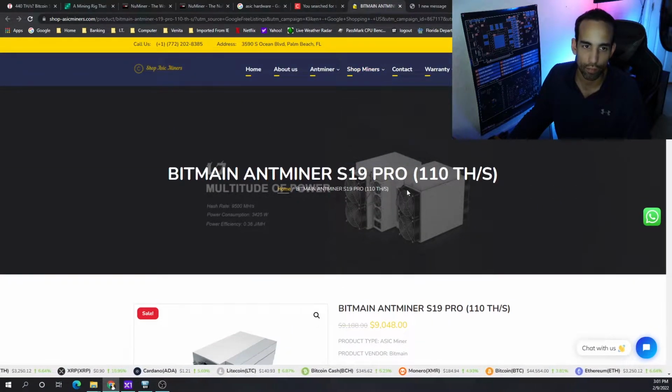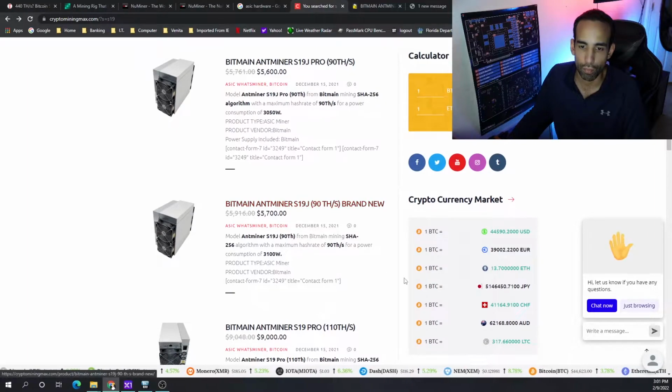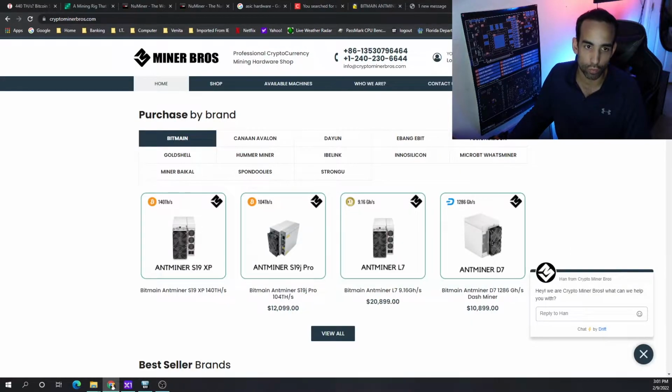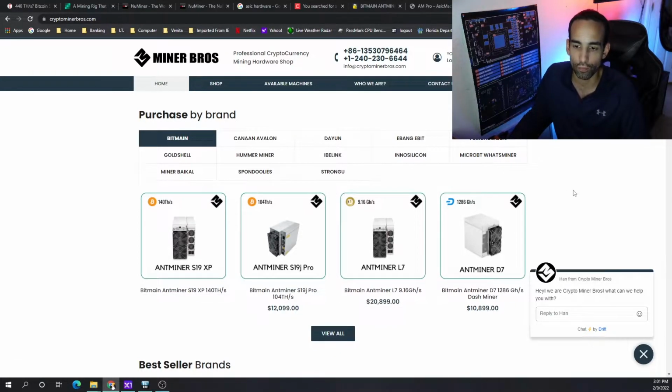Now, shop-asicminers.com might have a better layout or a better design than Crypto Mining Max, but a big red flag is this S19J 90 terahash is selling for $5,700, and on a legit company like CryptoMinerBros.com, we can see that the S19J is selling for about $12,000.